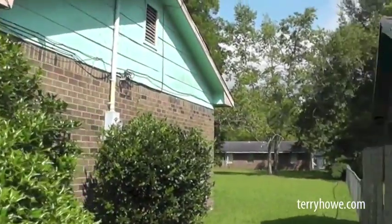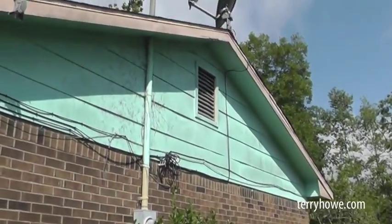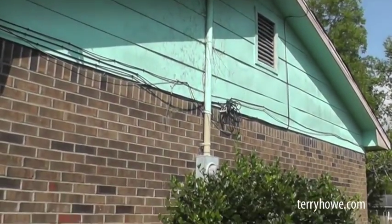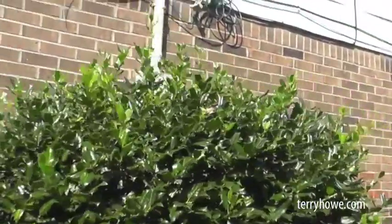A little shrubbery, kind of large. All right, this is the side of the house. Again, that vinyl wrap would probably do good. It's a lot of painting to do.